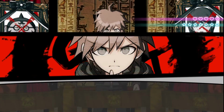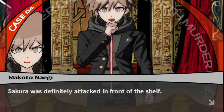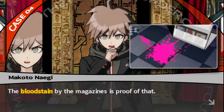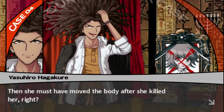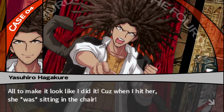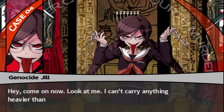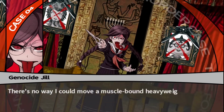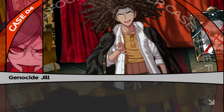I got it! Sakura was definitely attacked in front of the shelf. The blood stain by the magazines is proof of that. Then she must have moved the body after she killed her, right? All to make it look like I did it. Because when I hit her, she was sitting in the chair. Hey, come on now, look at me. I can't carry anything heavier than my own scissors. There's no way I could move a muscle-bound heavyweight like that.